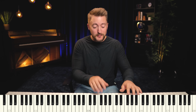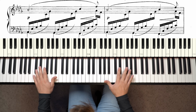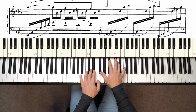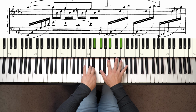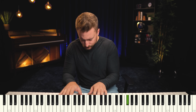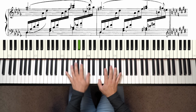Something about the harmony there makes it feel like we're just stirring. There's something developing, but we don't quite know what yet. And then we get this resolution, and then this. That melody, unbelievable.